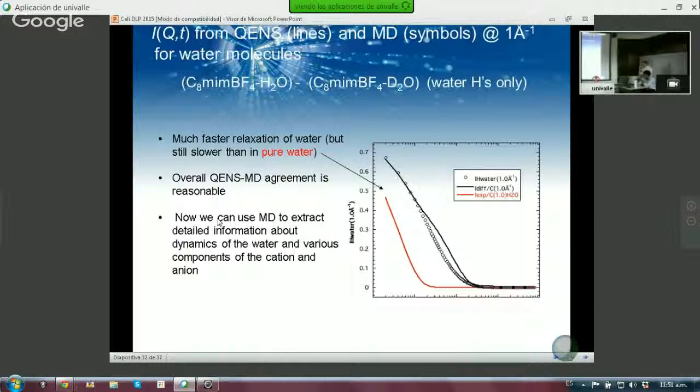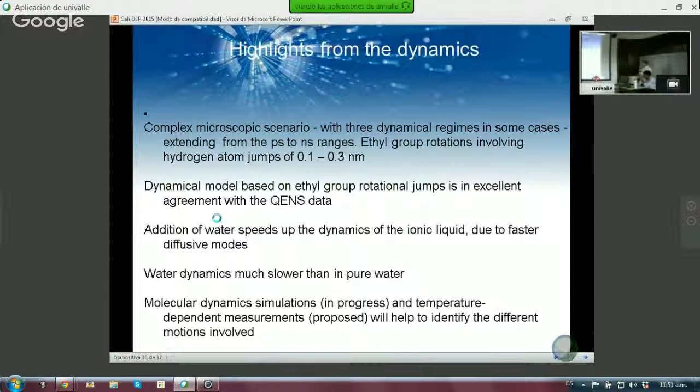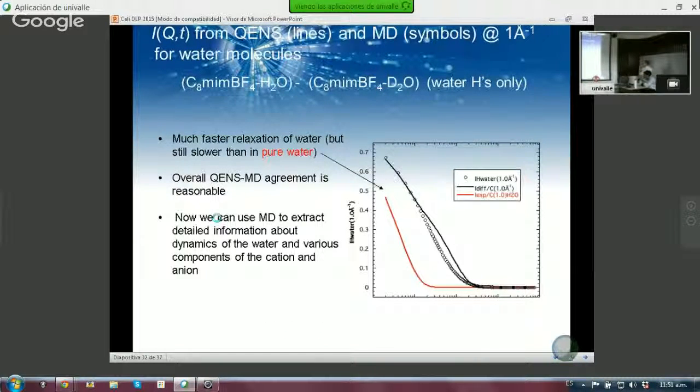What I showed before is the diffusion of the imidazolium cations. With some difficulty, you can also extract from these experiments the diffusion of the water, and again, you're getting quite good agreement between the neutron scattering, which is the solid black curve, and the molecular dynamics. Now looking at just the dynamics of the water molecules.